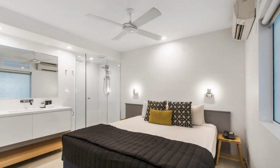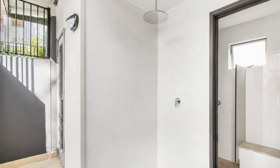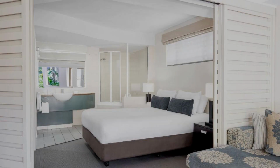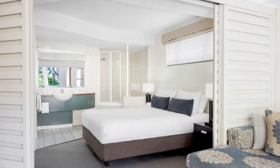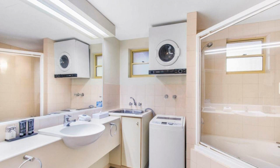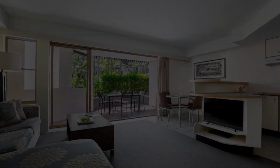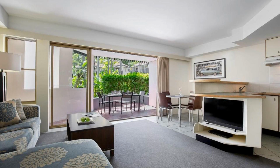Now you are watching a 4-star hotel. The location of the hotel is excellent and guests love walking around the neighborhood. There are 10 types of rooms available on booking.com. You can book online and enjoy it. You can see more than 1000 reviews of this hotel on booking.com. Its review rating is 7.8, which is good.